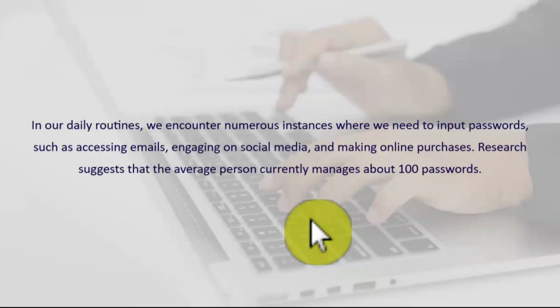In our daily routines, we encounter numerous instances where we need to input our passwords, such as accessing our emails, engaging on our social media accounts, or making online purchases in places like Amazon. Research suggests that the average person currently manages about 100 passwords. However, it is unfeasible for regular users to memorize a multitude of strong passwords.